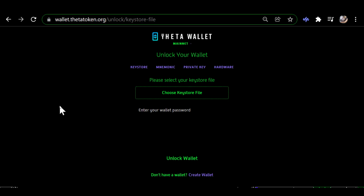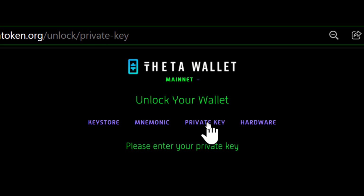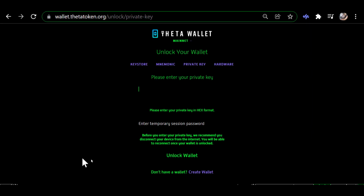So the good news is the way you access that wallet is you open your THETA wallet using the web wallet, and you go to the private key tab and you open that wallet using the private key. What's my private key, you ask? Well, it's the same as the private key to your Ethereum wallet. So all you need to do is use that private key from your Ethereum wallet to open the THETA wallet, and your tokens are there waiting for you. They've been there ever since March of 2019 when the THETA blockchain went live.